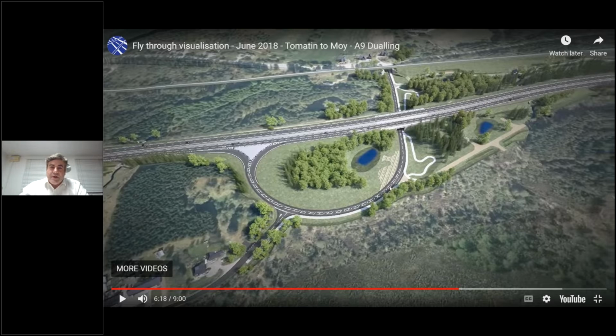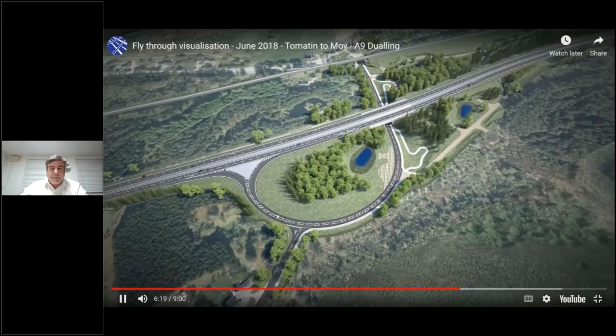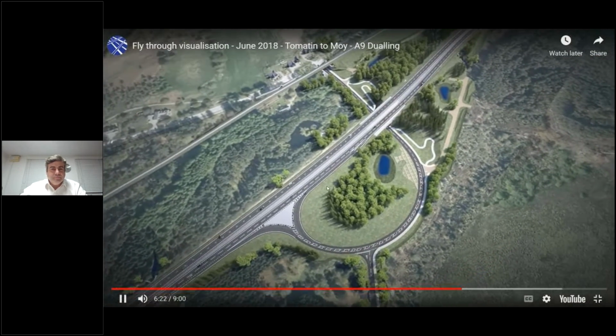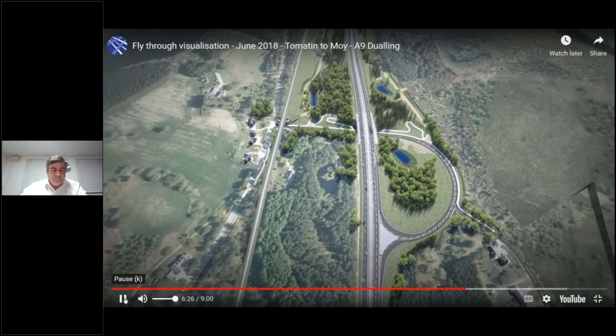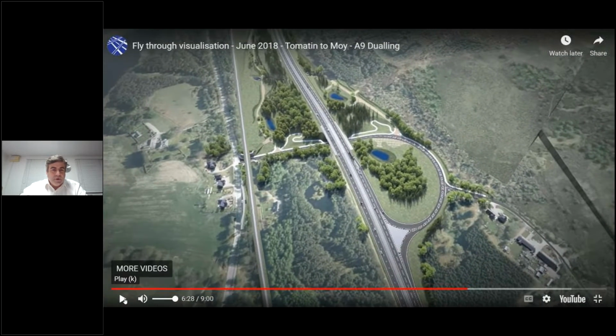So you can see the structure of this section here, which we're going to discuss today, but also as part of this work we were undertaking some culvert work as well. So I'll just finish this off here. So it's quite a small settlement of houses at Moy. If you know the area, there's a small population in the area of the work.